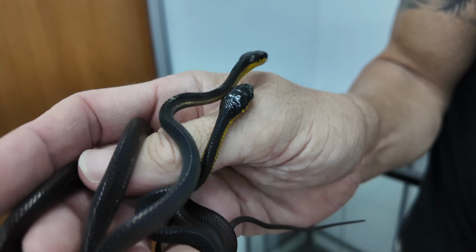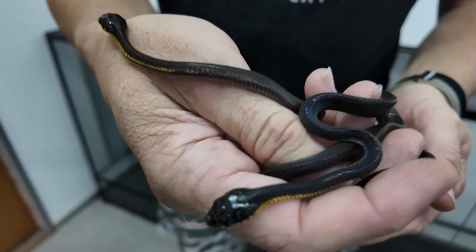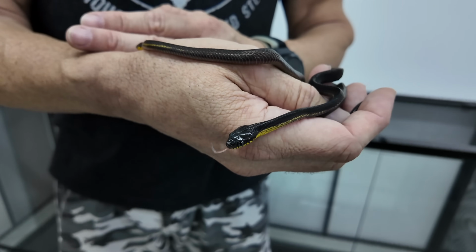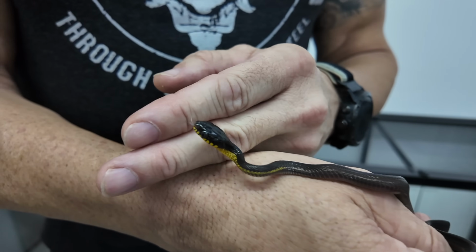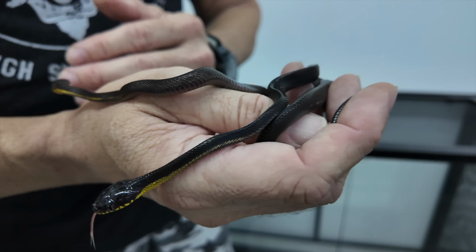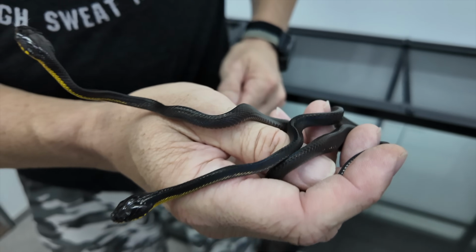And these, the mother was also patternless. She had a little bit of pattern on the back end, I believe, and then the babies came out patternless. I'll try to dig up a picture of the mom and flash it on the screen there for you guys, but this came from her clutch.